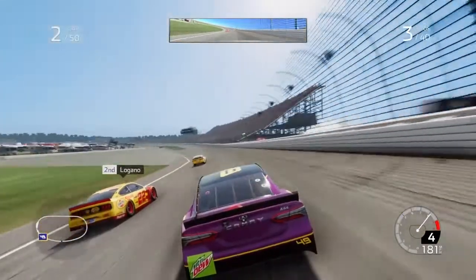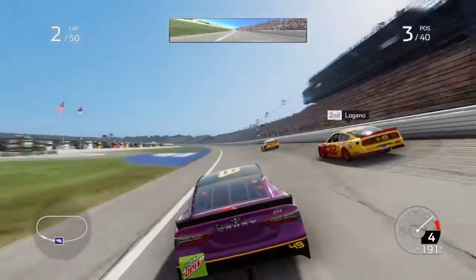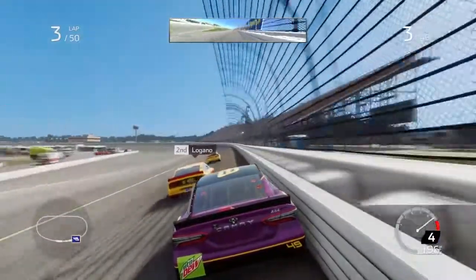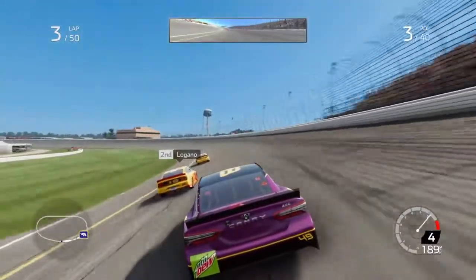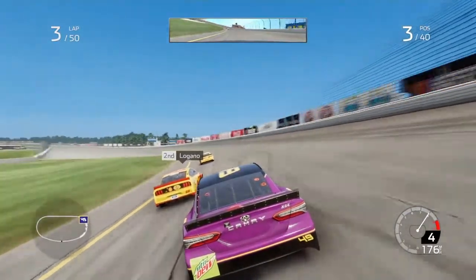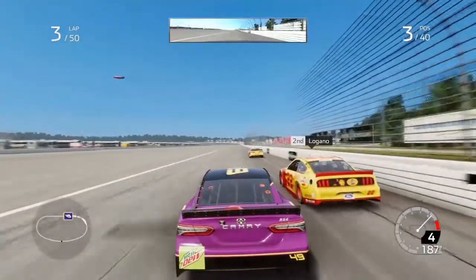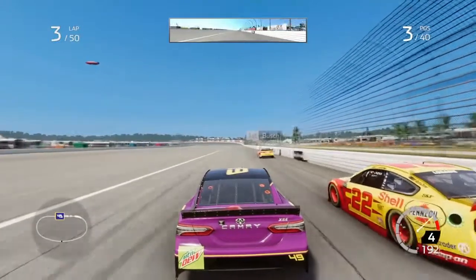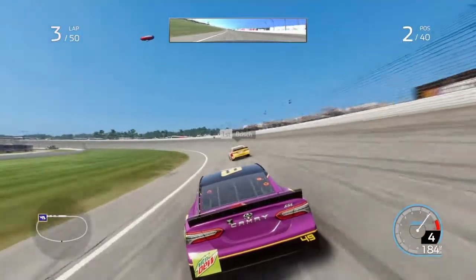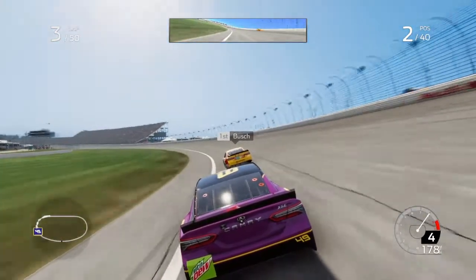Couple guys using an outside lane up there. Gonna do a crossover move on Joey Logano right now. May work out in my favor. And I'm in the wall. I shouldn't be doing that though. Still there? Gonna try to get around Joey Logano once again. This is for second. So side by side going down the back straightaway. You're all clear up top. And it looks like I will take the second spot away from Joey Logano.